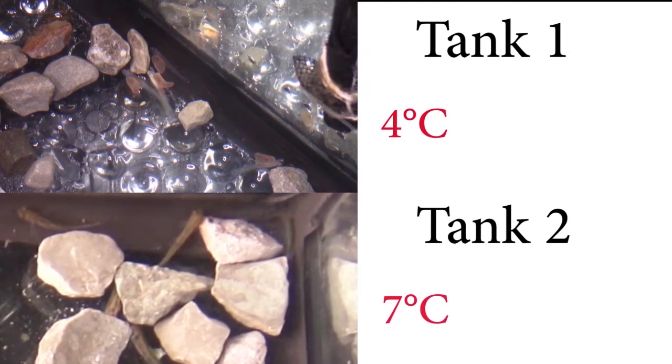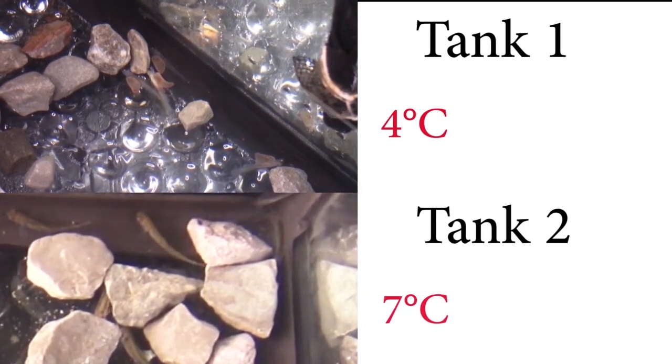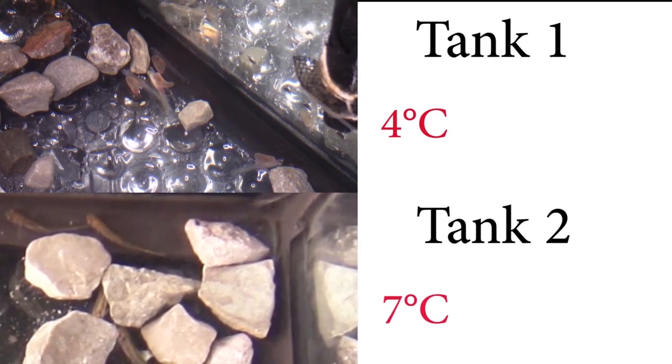Tank 2 has been 3 degrees warmer than tank 1, and the fish in tank 2 hatched earlier and have grown much quicker than their cooler friends in tank 1. The temperature of the water has affected the metabolic rate, meaning the rate that the fish have turned food, in this case the yolks, into energy for things like growing, moving, and thinking.